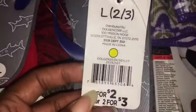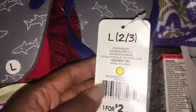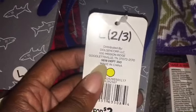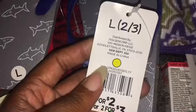They're not new, though. That's weird. It says SS17, year 2017 and 18, and they're scanning full price. But all of the flip-flops, most of them that say SS18 or older, are a penny. Okay? Yellow dot. 2018 and older are a penny. Just scan them.